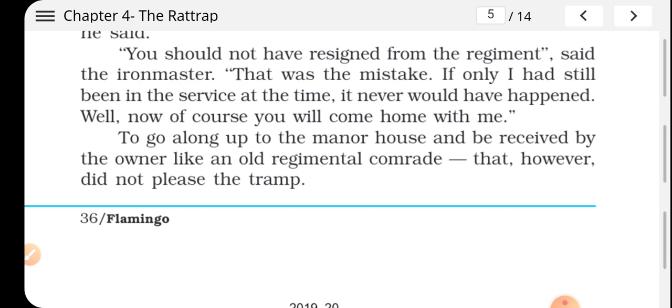To go along up to the manor house, meaning the farmhouse, and be received by the owner like an old regimental comrade. Comrade here means colleague. That, however, did not please the tramp. Now, as the ironmaster invited him, the word tramp is used for the rat trap seller, as are wanderer and vagabond. So the rat trap seller was not happy with that invitation.